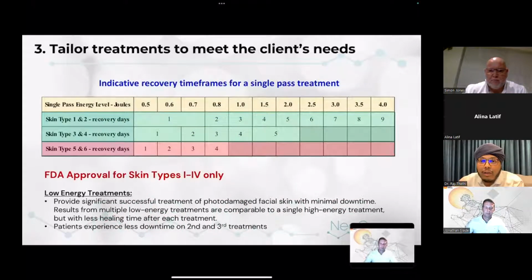Here we've got a wee table of the potential downtime associated with each of the levels of treatment. If you're starting with a 0.5 joule treatment, most skin types will probably just be 1 to 2 days of downtime. If you're going further up, the 1s and the 2.2s and 2.5, you're looking somewhere between 4 and 7 days. And if you're going up to the level of 4 joules, 9 days. This is an average, but I've had patients who got better within 8 days or so, and patients where it's taken up to a week and a half or 2 weeks. It just depends on how that patient individually is going to respond to that treatment. So you just have to take that into account.